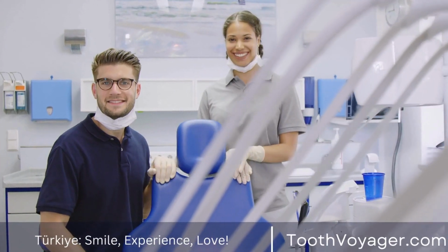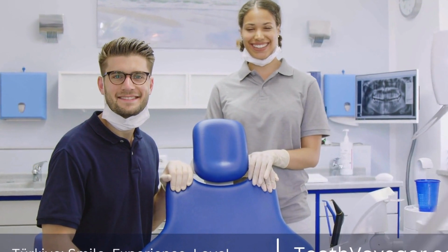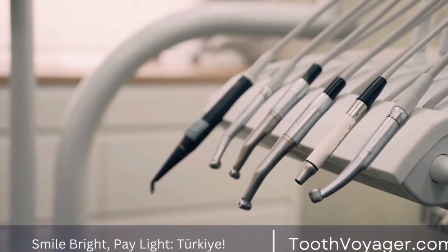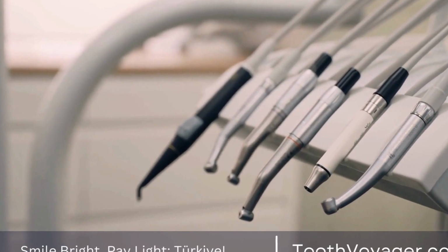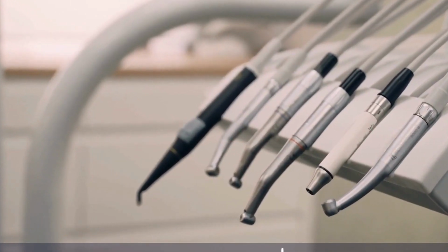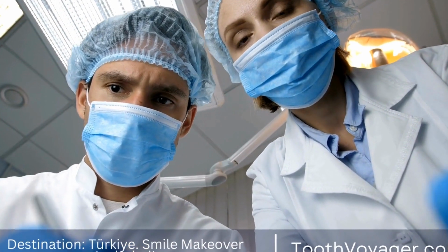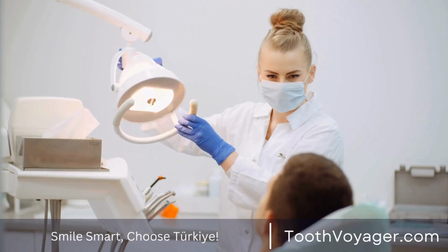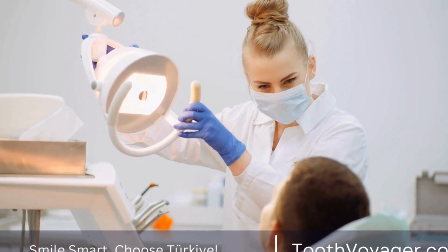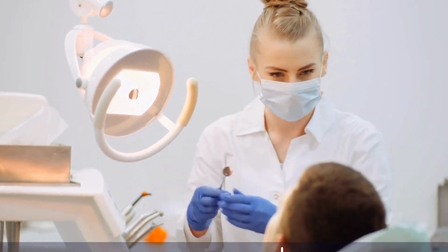Another factor contributing to the price difference between Europe and Turkey is the cost of medical supplies and equipment. In countries like Germany and the UK, the cost of medical supplies and equipment is very high due to strict regulations and high-quality standards. This high cost is passed on to consumers in the form of higher prices for dental procedures. In contrast, in Turkey, the cost of medical supplies and equipment is much lower, as regulations are less strict and quality standards are not as high.